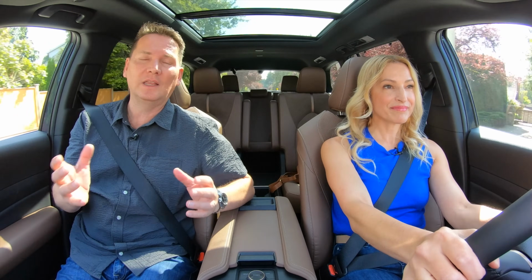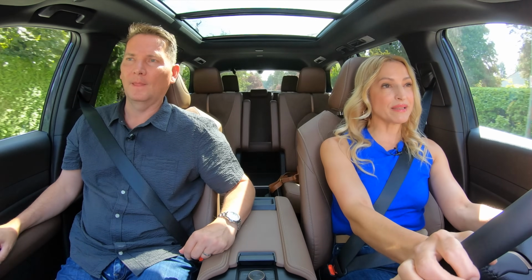The chief engineer was in Hawaii and he told us it was packaging constraints. They couldn't fit the 8-speed. They went with the 6-speed. You'll like it anyway, the 6-speed.